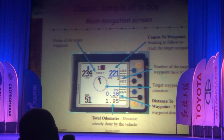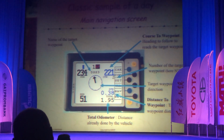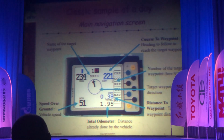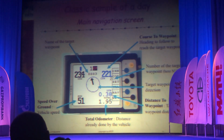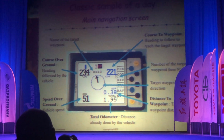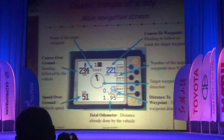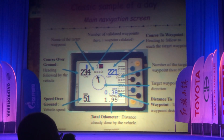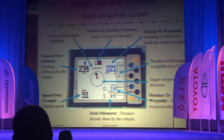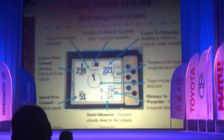Total is the distance you have already done with your vehicle. SOG is your speed, the actual speed. The COG is your heading, so your direction right now. And the last information on the screen is the CP. This is the CP counter. It means right now, in this example, I have validated so far one waypoint.